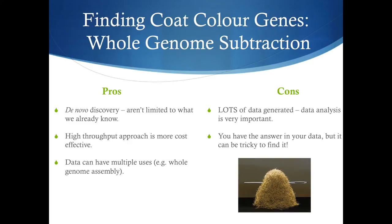So instead of going on a fishing expedition like our previous slide with the candidate gene approach, now we have the situation where we're really trying to find a needle in a haystack. And the trick is, if you can develop your methods well enough, you can make that needle in the haystack big enough that you can pull it out easily.